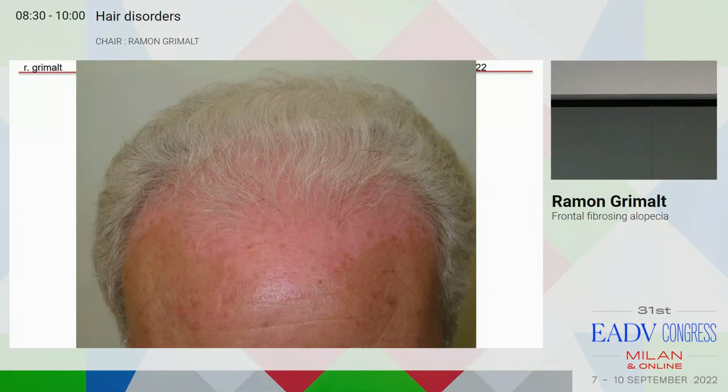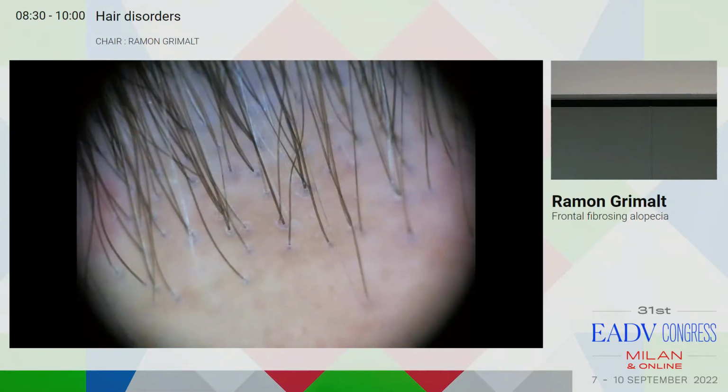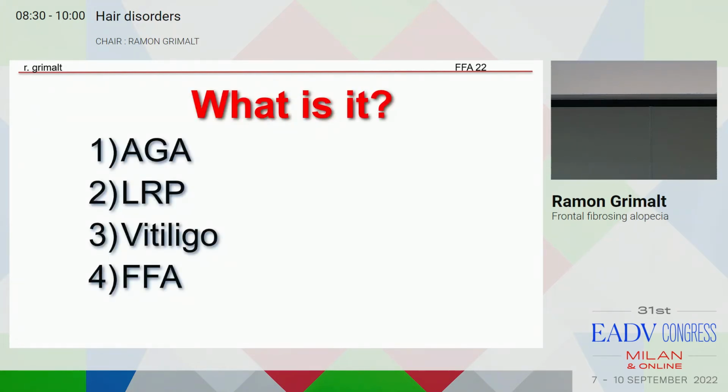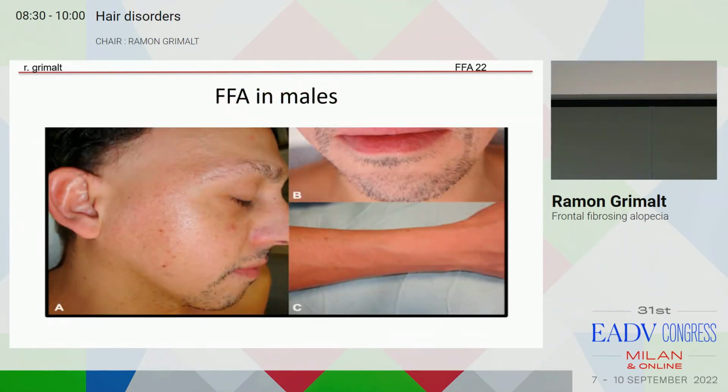Let's get back to that patient. What do you think that patient had? Anyone would like to comment? Let's have a look again at the trichoscopy. No one? Well, I think he had a mixture of the four of them.